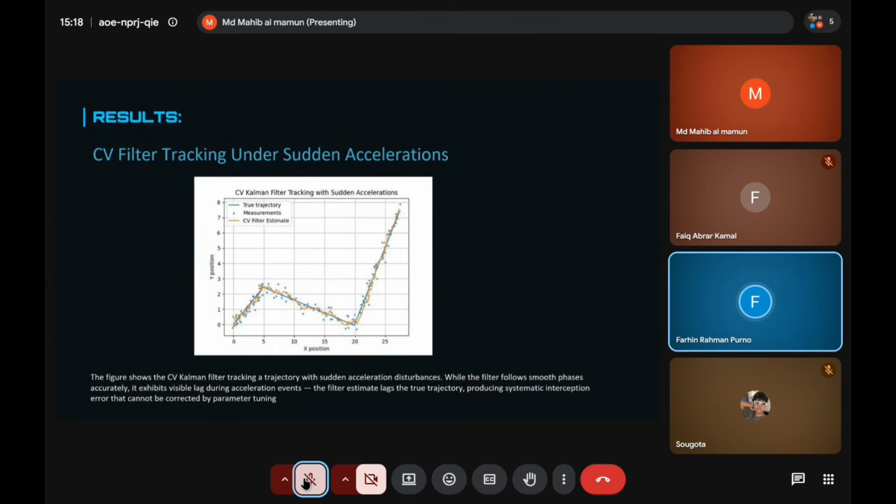So suppose a car is moving at constant velocity, and if you use this model for any type of maneuver or any type of multi-direction motion, it wouldn't be able to track it properly. So that is why we are proposing another model.